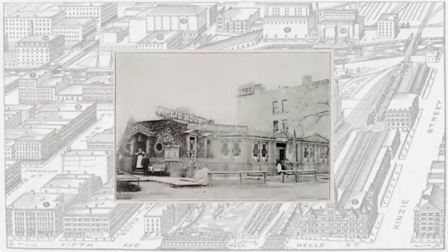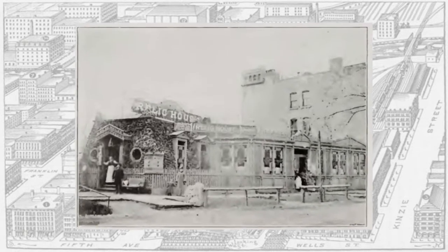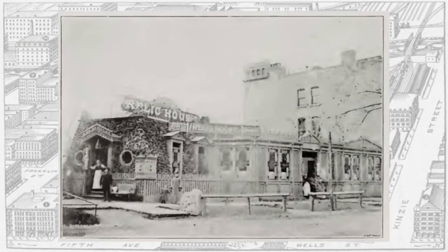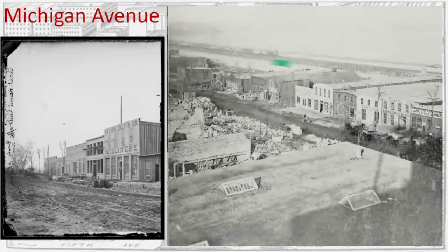And one resourceful Chicagoan built a restaurant in the North Division and called it the Relic House. It was actually built of fire relics: blocks of molten iron, glass, china, stones, pipes, bottles, plates, sewing machines, dolls' heads, and iron toys all made up the walls. It was located on Clark Street near Armitage, and it remained a popular beer garden and restaurant for nearly 60 years.